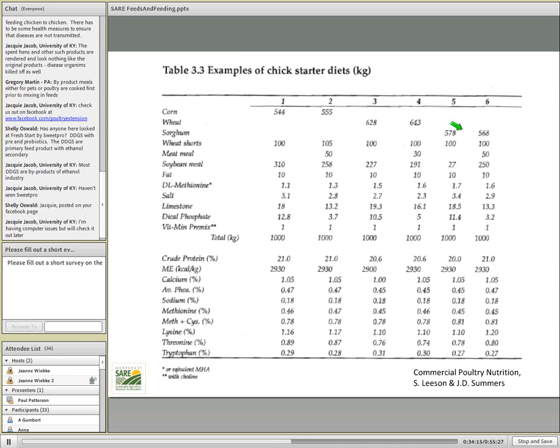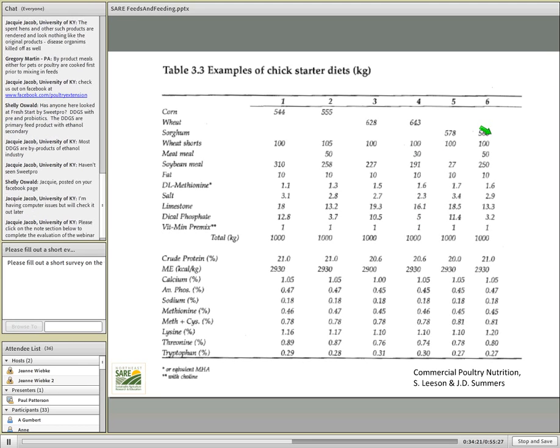And then here's another one using a meat meal instead. And then here's one using sorghum, which is less common around here in the Northeast, but is readily available in Texas and other parts of the country. And you'll see the nutrient levels are essentially the same in all these diets by just varying the amounts of these different ingredients.